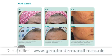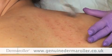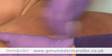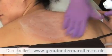We start with numbing the area and then using a handheld roller to treat the area, which creates a mild medical trauma, which in turn stimulates the fibroblast cells and has a knock-on effect with the collagen. The skin will feel warm and look red or pink, which will subside quite quickly, 1 to 2 days back to normal.